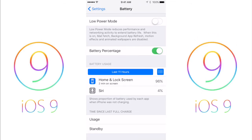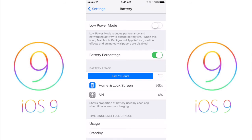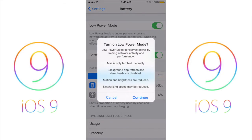And Siri also took 4%. Not that bad. 2 minutes on lock screen, yeah. So you can see this here now. This is where you can change the battery percentage to see where your battery percentage is. And now, yes, you can see there's a low power mode.